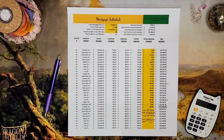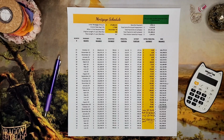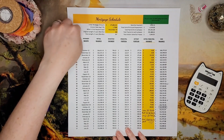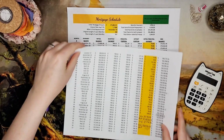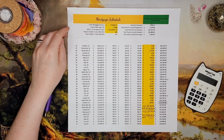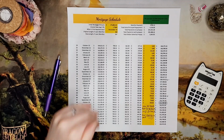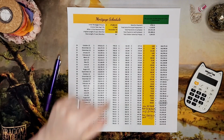Okay, so now before we wrap it up, I want to talk about these numbers up here at the top. So my total extra principal that I have prepaid on the life of this loan is $4,539. That's how much total extra that I've paid over the course of all these payments over the past 4 years. Sorry, I made payments on this before for 1 year, but then I refinanced it in 2020. That's why it's only been 4.